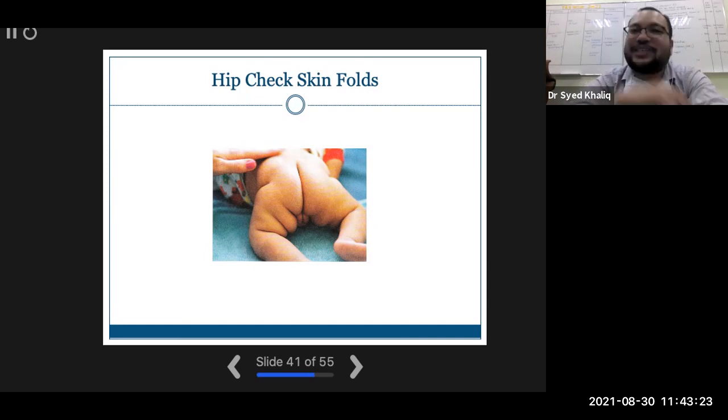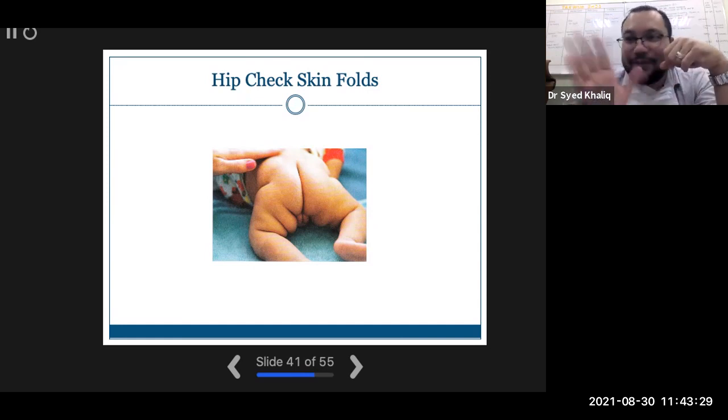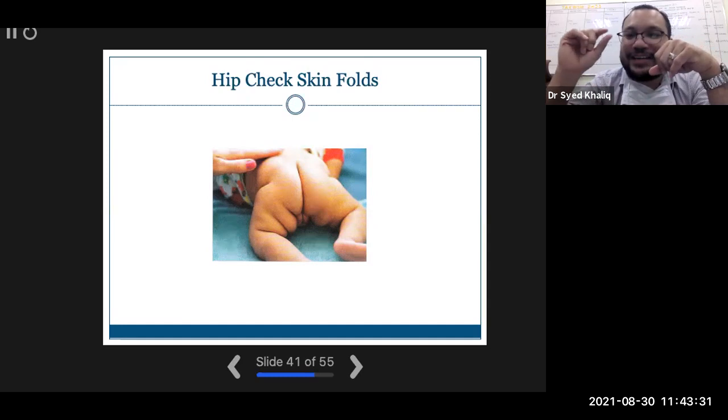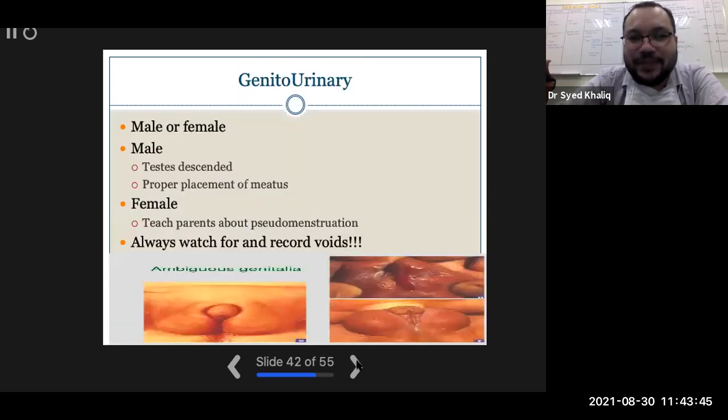Dulu-dulu when I was a houseman, we do check using the thermometer, bulb thermometer yang bulat sikit tu. Don't use that anymore. Sebab thermometer dulu dia ada mercury. Now we are not allowed to use mercury punya thermometer. So you check guna rice tube ke kalau perlu. But basically you just examine, look at the anus pun is actually should be good enough lah. So check for imperforated anus.